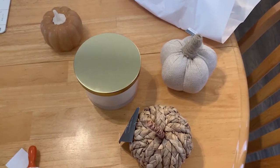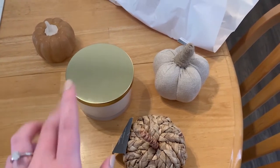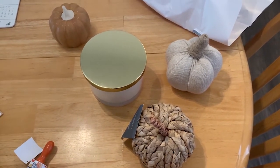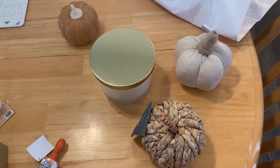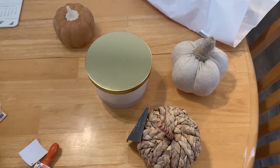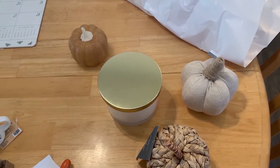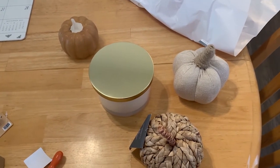Okay, so these four items are from Target, and I want to go through my fall decor with me, because that way you guys can see what all I have. I have been collecting fall decor for a couple of years now. A lot of my fall decor is bright orange pumpkins. I've also got some of those buffalo check ones that you saw in the clip from Hobby Lobby. I got those last year.